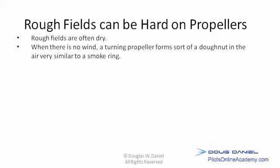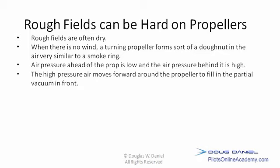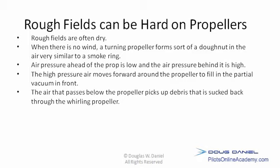Rough fields are often dry. When there is no wind, a turning propeller forms sort of a donut in the air, very similar to a smoke ring. Air pressure ahead of the prop is low and air pressure behind it is high. The high pressure air moves forward around the propeller to fill in the partial vacuum in front. The air that passes below the propeller picks up debris that is sucked back through the whirling propeller. Some of the debris can nick the prop and damage it, in fact does.